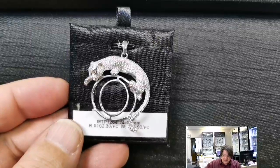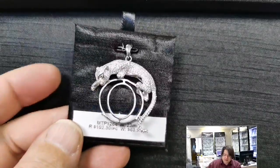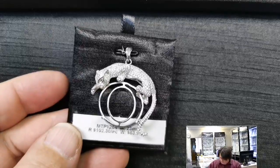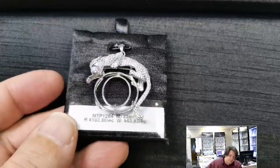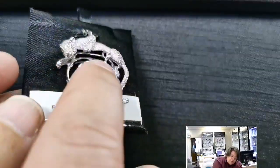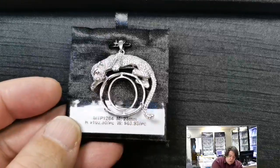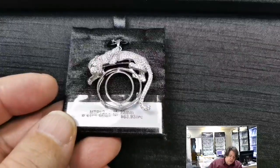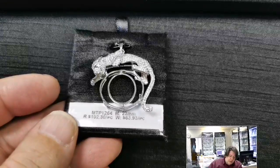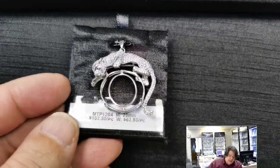We've got this other one. I wish I had a stone that fit in here, because I don't even have one I could pretend to put in here. It just looks great. Well, let me just go over the particulars. MTP 1264 for a 23 millimeter round cabochon. It's got to be a cabochon, obviously.